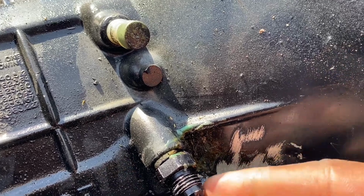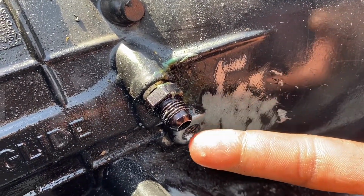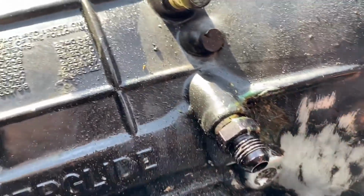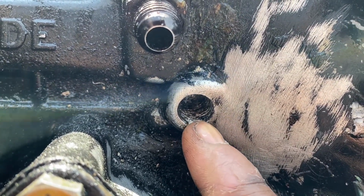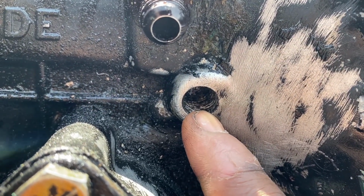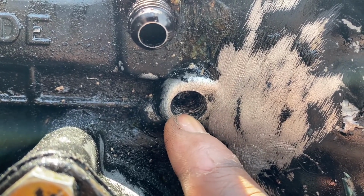But then the downside is, if you damage the bung, then now you have to start back over. See what I mean? So let me show you guys what was going on. This is what happened. Basically, the fitting blew out. You can kind of still see the threads that are in there. So the fitting blew out. I know I bored it open.